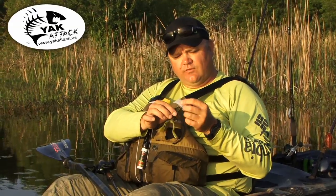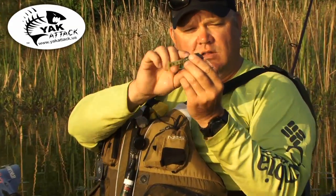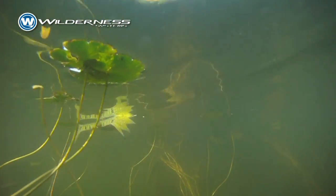And the cool thing about this frog is that it's super realistic. I mean, when it sits in the water, those eyes are just above the water line, the legs are sitting there poised, and then when you kick it, it kicks. And just like a lot of times when I'm using a topwater popper, I like to use a pulse, glide, pause, pulse, glide, and change the cadence up.